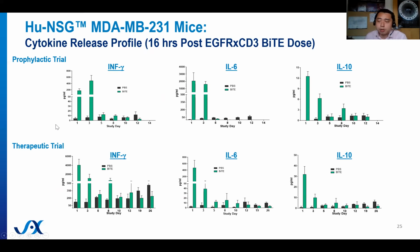So what about the cytokine release profiles within this model? We know that for CAR-T and bispecific antibodies, one of the concerns is that once they treat the patient, they may induce a cytokine storm as a side effect, and for the severe ones, it can even threaten a person's life or cause organ failures.